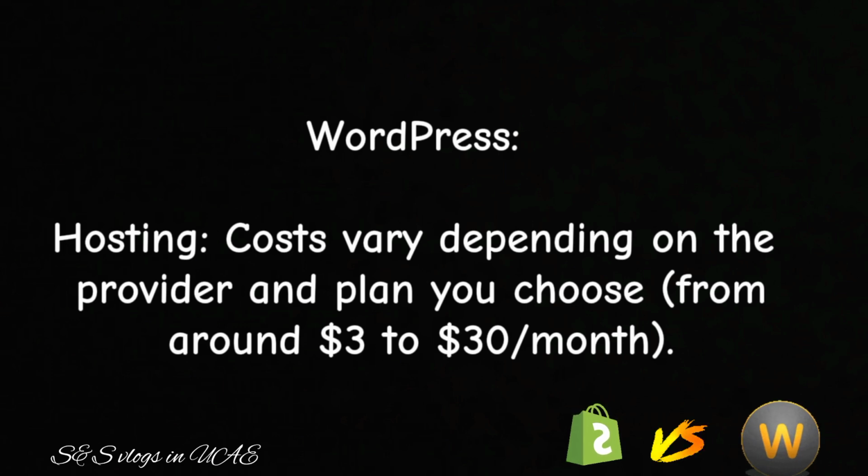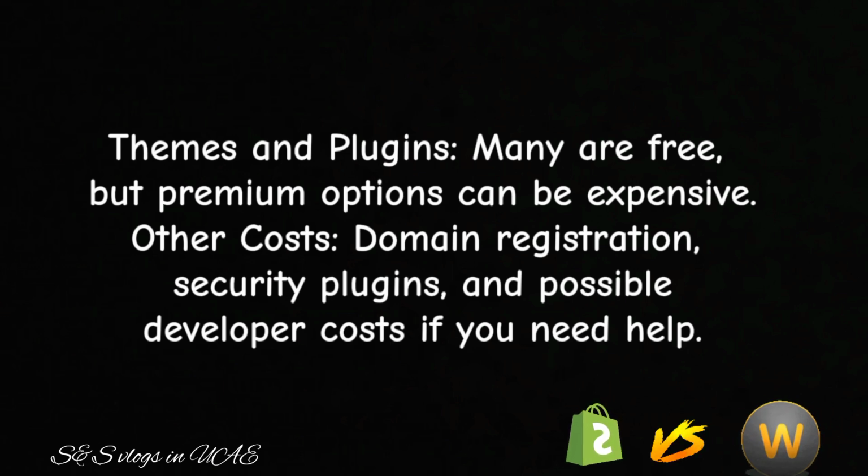WordPress hosting. Costs vary depending on the provider and plan you choose, around $3 to $30 a month. Themes and plugins: many are free, but premium options can be expensive. Other costs: domain registration, security plugins, and possible developer costs if you need help.